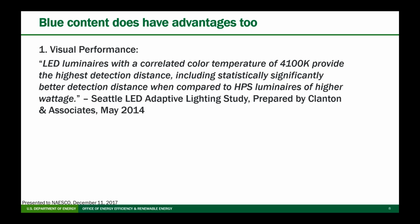In this study, for example, this is from the conclusions, this study found that the spectral power distribution in the 4100K product they used in the study, now this is just one 4100K product, resulted in the best overall visual performance of people among the range of SPDs that were tested. I should also point out, though, that they also tested higher CCT products, and those did not perform as well. So there's more to this than just spectral content, which is kind of true for all of these points that I'm making. It never comes down to just one thing. There are always multiple factors that wind up impacting the final result.